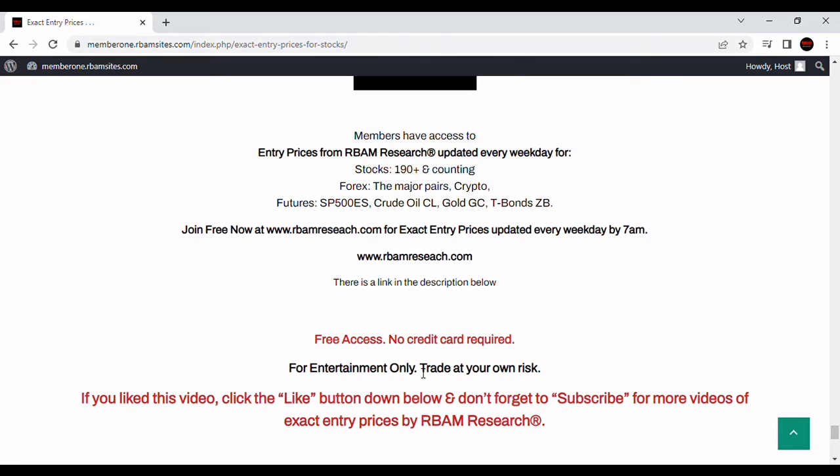Keep in mind, everything you've seen and heard on here, including our entry prices, is for entertainment purposes only. You can't use it for anything other than entertainment, including the commentary and the entry prices. You should always do your own analysis, and you definitely trade at your own risk.